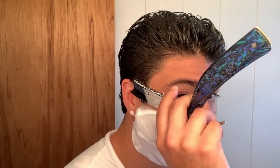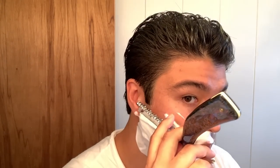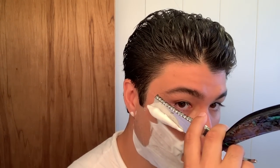So the nice thing about a stainless steel razor is it would really make maintenance a lot easier.